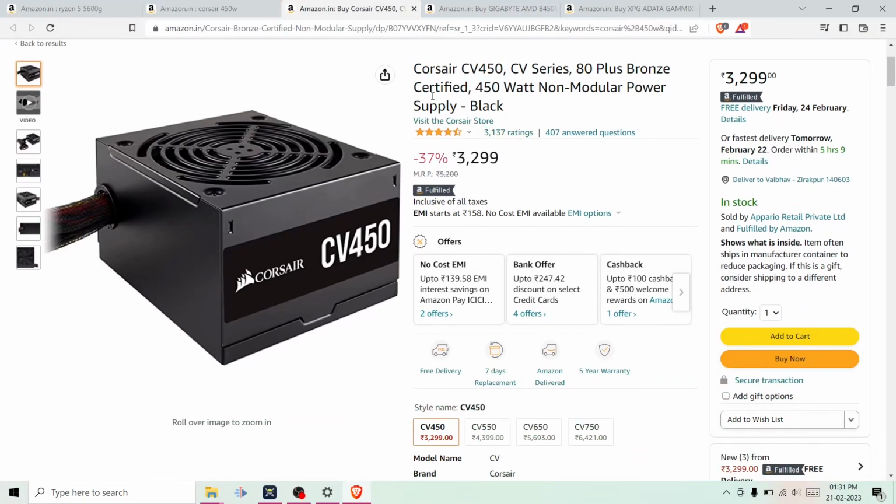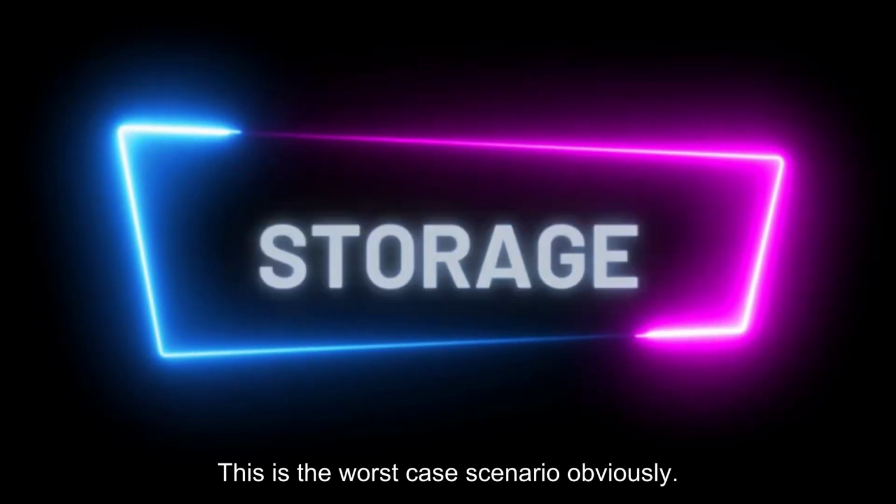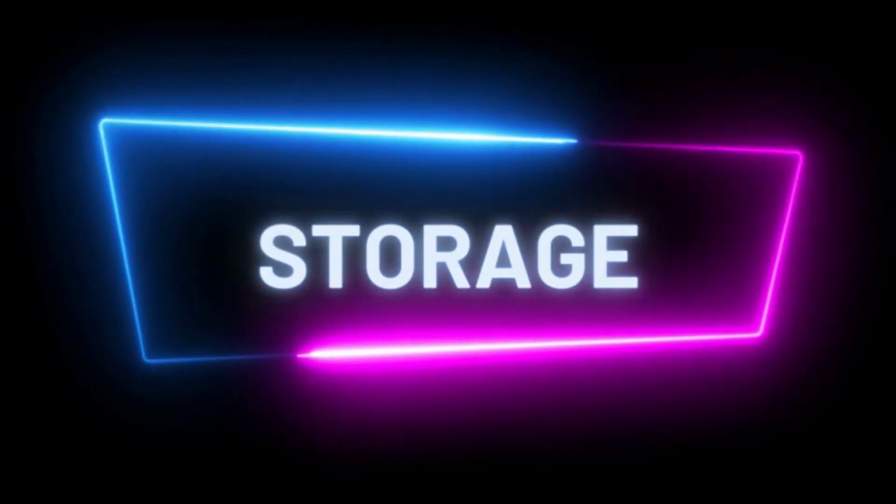Even if you are very tight on budget, even then I will suggest you buy a good power supply, because it's not just about the PC. Look at the amount of power it is drawing. And if something goes wrong, your whole house could catch fire. So you need to buy to build your PC.